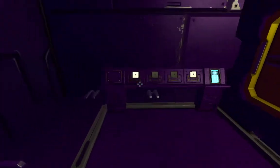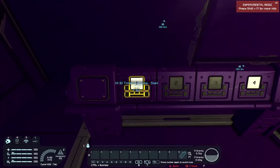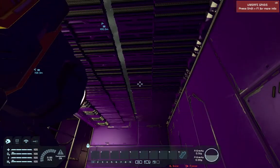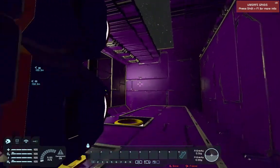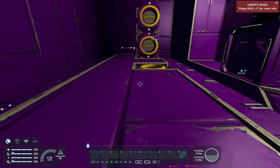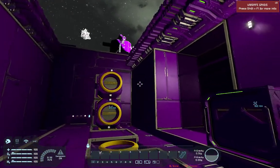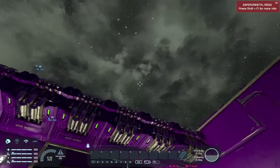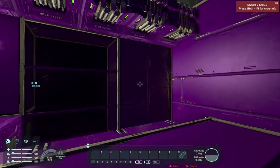But just to give a quick demo of this system, let me turn on my HUD. And we are going to be going outgoing. You'll notice the doors open first. When the doors have safely opened, this platform will rise up with the ship in a very dramatic fashion, as it is doing right now.